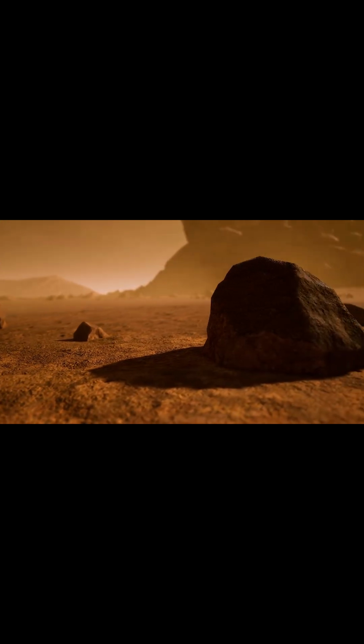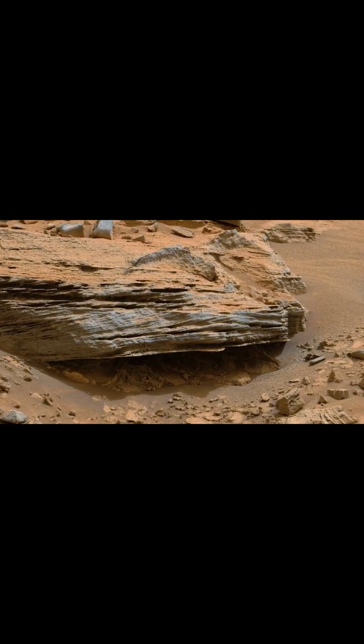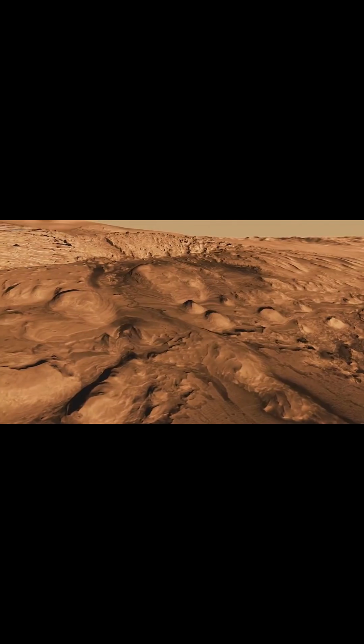We also have water inside of rocks. So you can think about rocks as sort of a stack of layers, and sometimes there's water trapped in between those layers. And we've actually measured this with a lot of the different missions from NASA, and that's actually what I study.